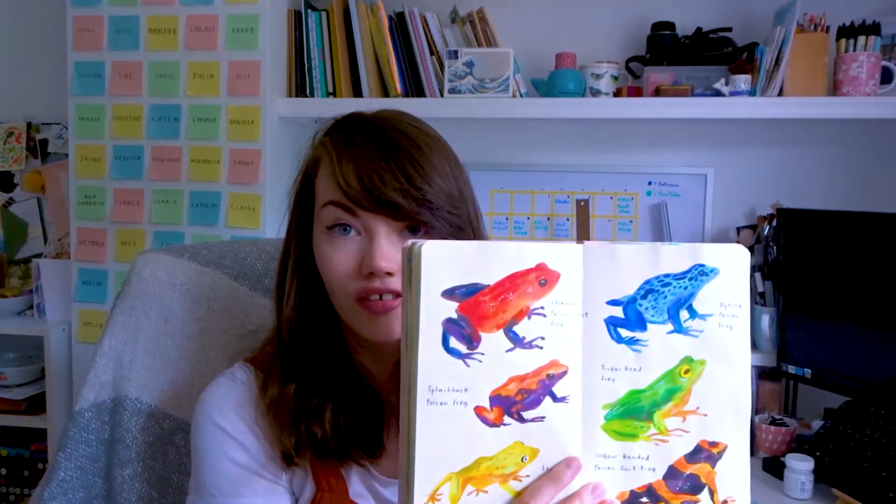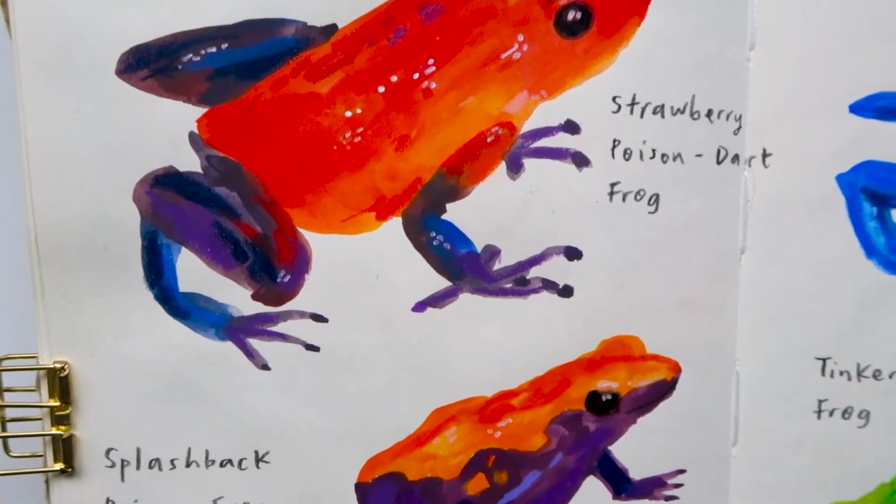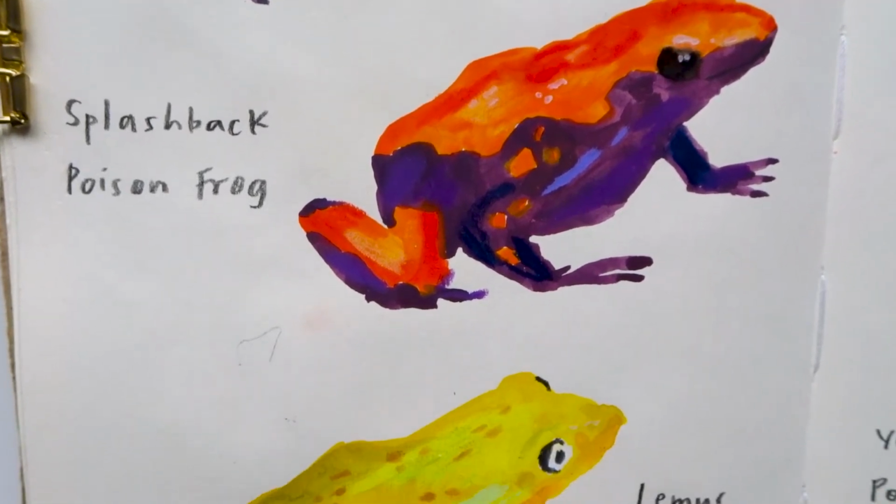So to end week 49, day 293 was in my A5 sketchbook and I was painting frogs. So again, I was using my new favourite reference book. It was definitely a very, very good present from Mitch, and I've been using it constantly to draw.